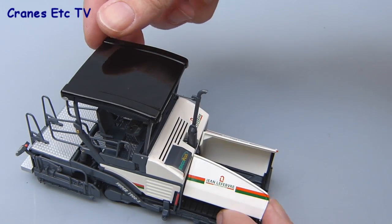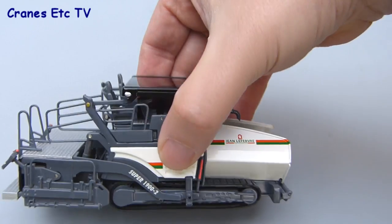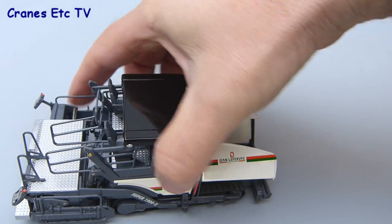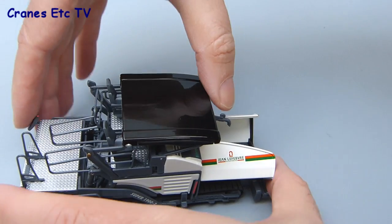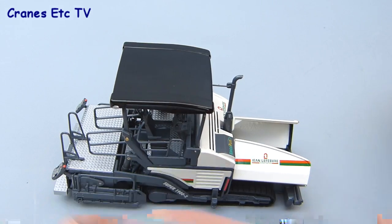Lastly, the model can be accurately posed for transport, and here you can see that the whole roof, including the exhaust pipe, are on a hinged mechanism so that it can be lowered to reduce the headroom for when it's loaded on a low loader and being transported from site to site.